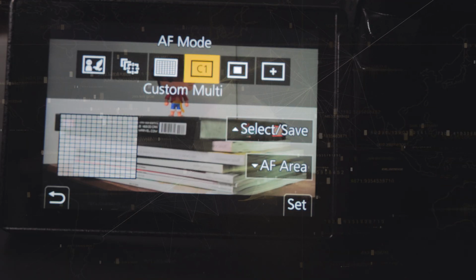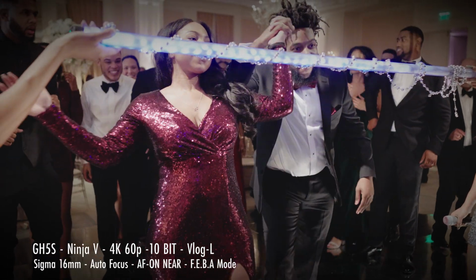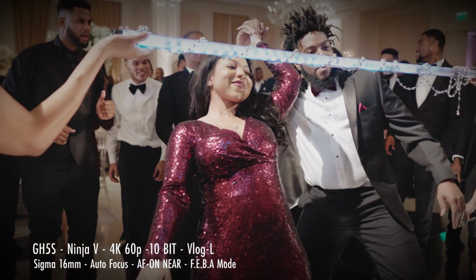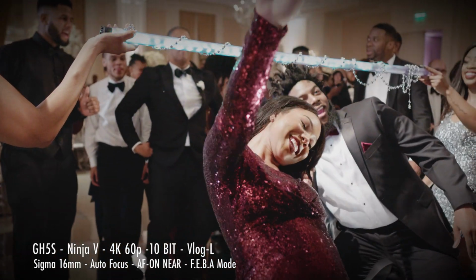For this shot, I switched to the updated face, eye, body, and animal detection focus mode. I'm actually going to play this back at 40% to see how it looks when the focus switches subjects in slow-mo.